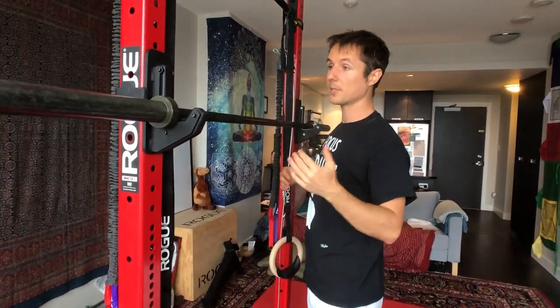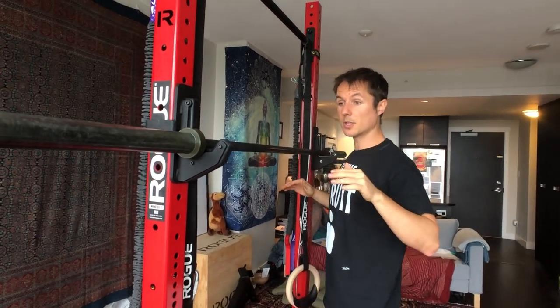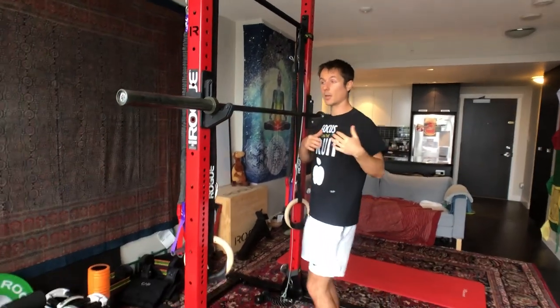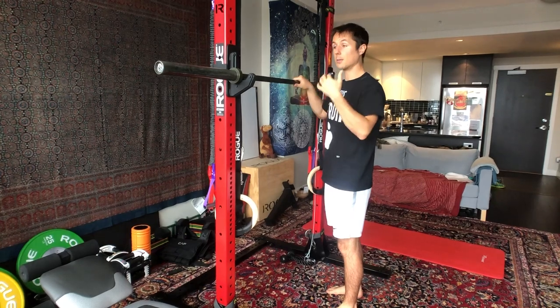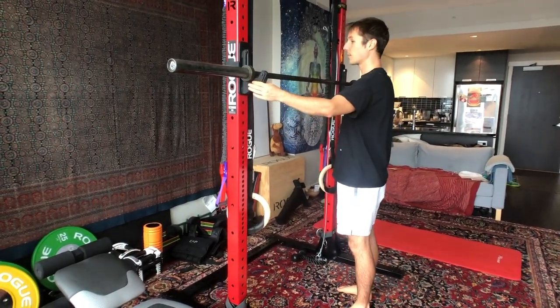The other issue is the opposite, when it's too high, and then people have to go on their tippy toes just to get off. You definitely don't want to go on your tippy toes to get the bar off, especially when there's weight on there. Because then when you try and put the bar back on the rack, you can miss it and you can fall. So keep that in mind. Make sure these are at absolute perfect height.